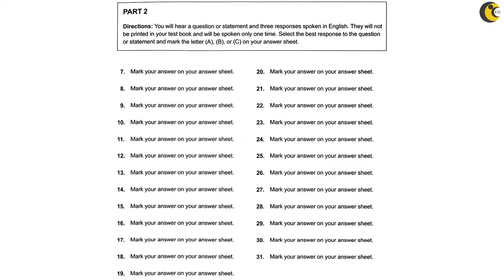Number 23. Why did Ms. Kearns request maintenance service? A. Because her refrigerator isn't working. B. You'll have to get permission. C. Tomorrow afternoon.